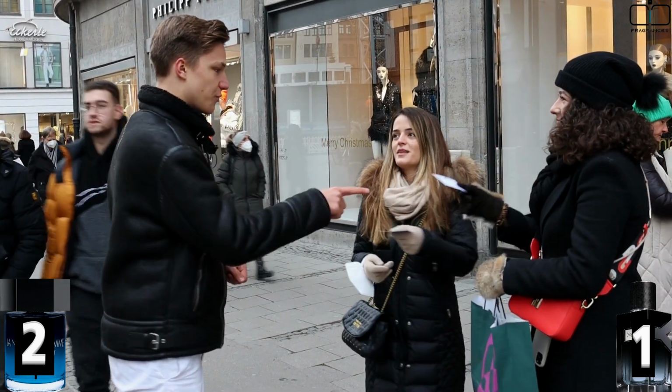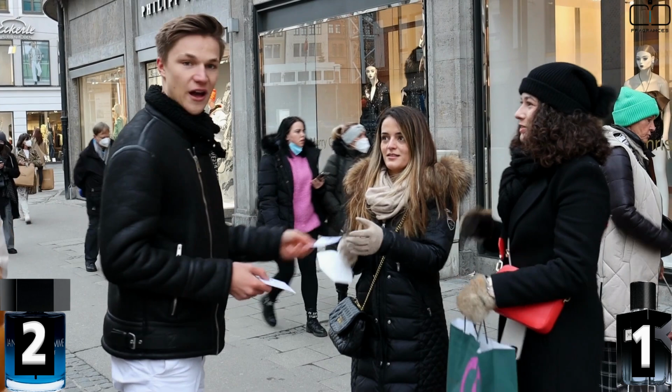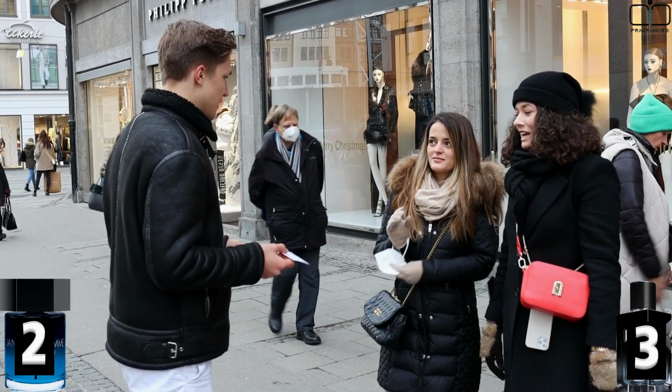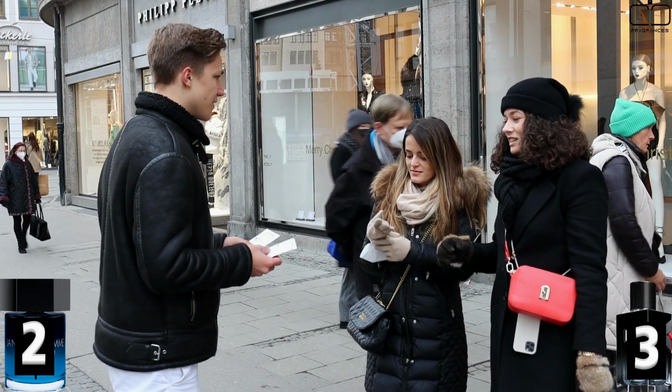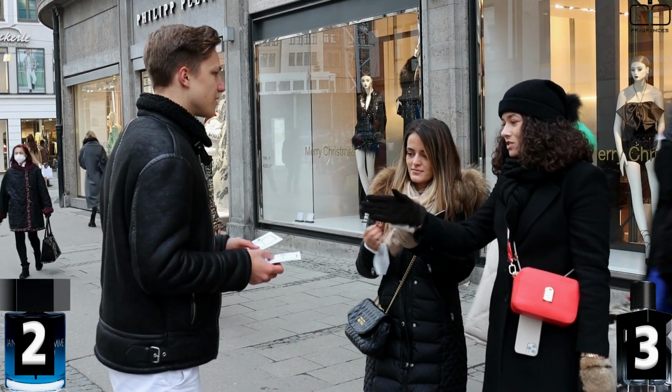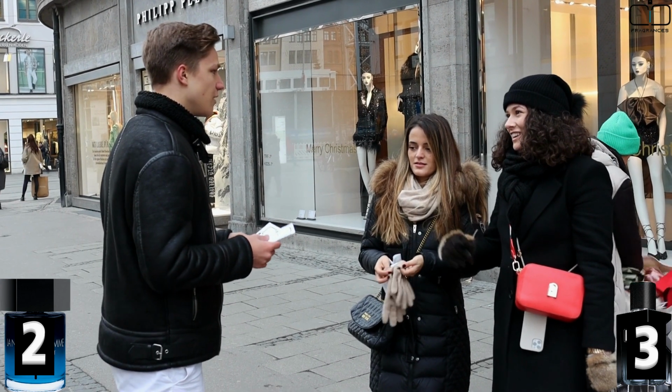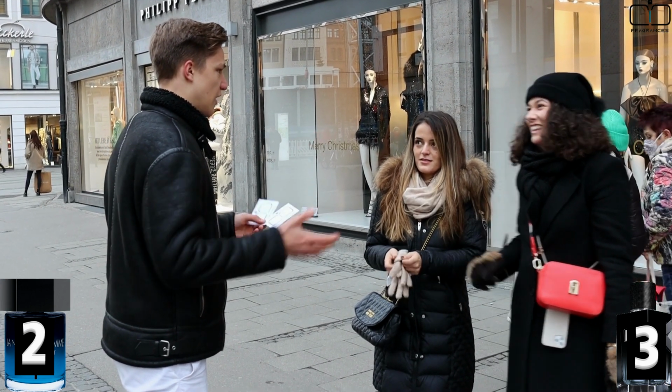You prefer? It's A. Yves Saint Laurent Y EDP. And why do you think A is better? It's sweeter, I think. It isn't that heavy because B is too heavy. Sweeter, lighter. Manlier. More agreeable. Yes.